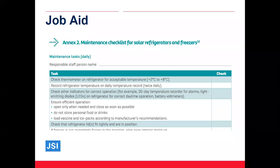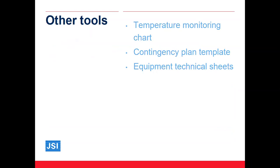And here are some additional resources that we found online, and we will be sharing with you after the webinar: some temperature monitoring charts. I'm sure many of you have examples that you could share. Contingency plan template and equipment technical sheets that are useful for people working and maintaining the cold chain equipment.